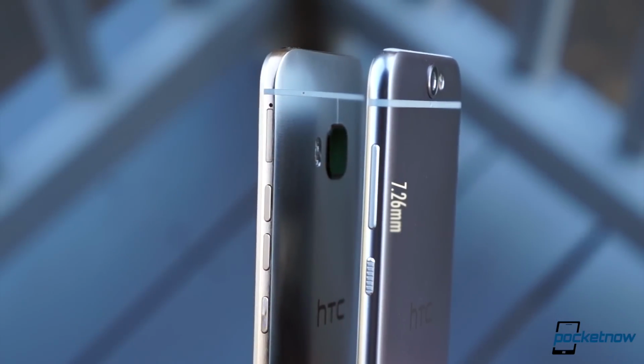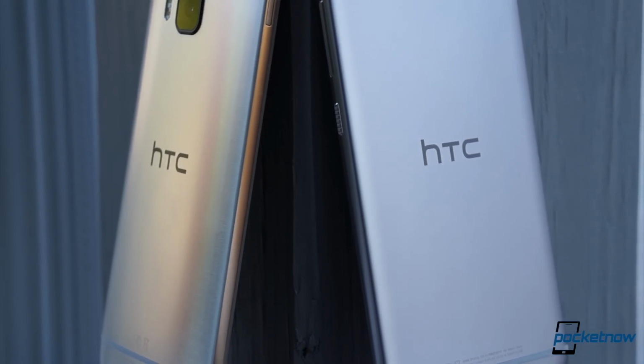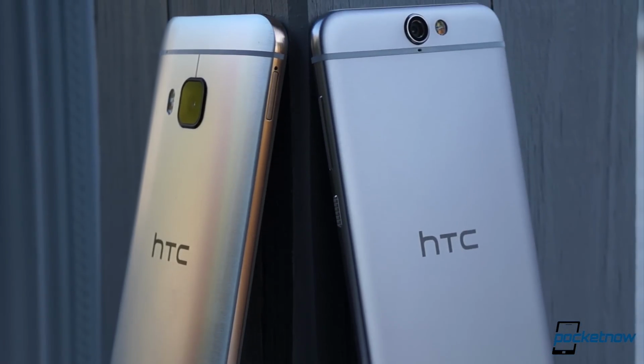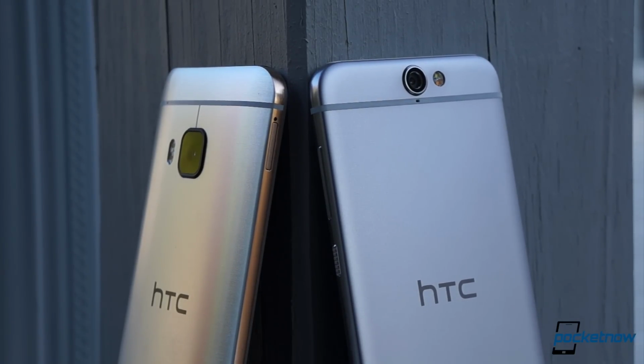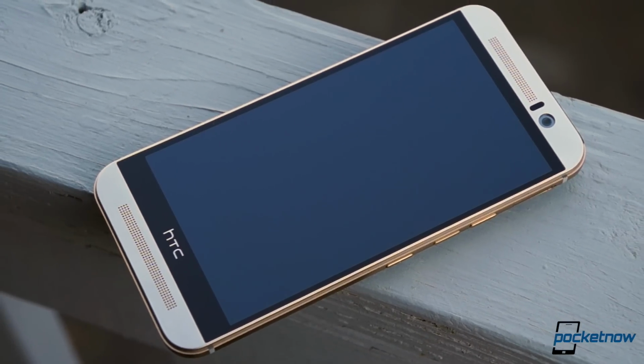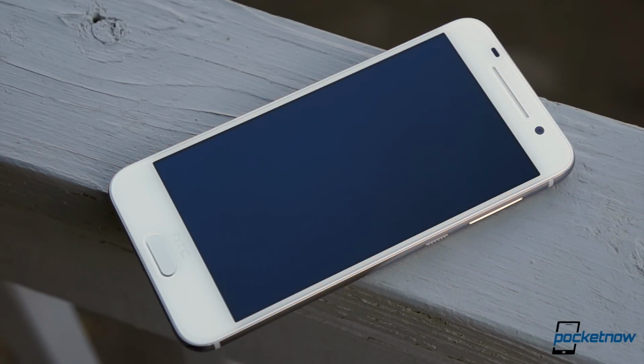The A9 is much slimmer than the HTCs of yesteryear, but it's still nearly as tall as the One M9 it replaces. To avoid making it even taller, the company says it was forced to make a choice between its trademark front-firing speakers and a fingerprint scanner, and, well, bye-bye boom sound.